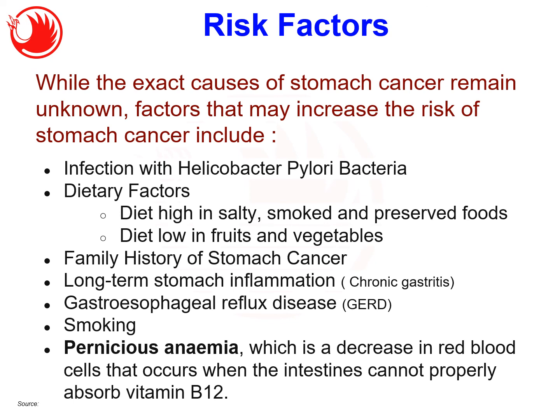Next is the dietary factors. A diet high in salty, smoked or preserved food, or a diet low in fruits and vegetables, meaning you take a lot of preserved food, barbecue food, smoked food, but less vegetables and fruits. The other risk factors are a family history of stomach cancer and long-term stomach inflammation, such as chronic gastritis. And the other one will be GERD, gastroesophageal reflux disease.